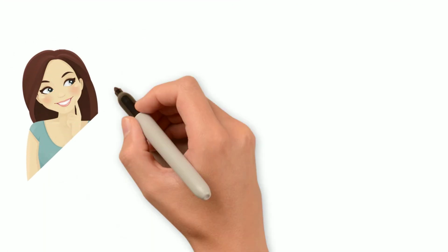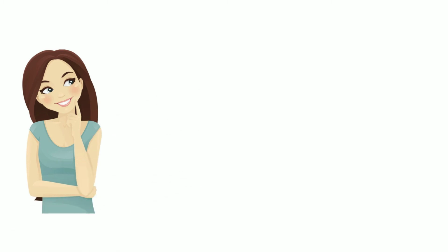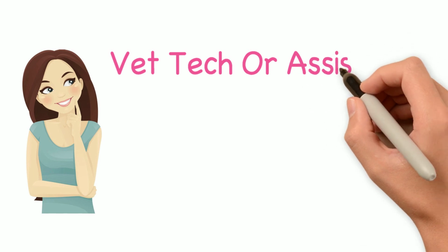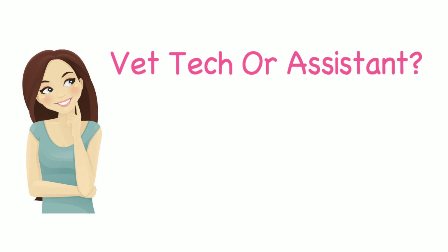I hope this helped you to decide what career to choose, a veterinary assistant or a veterinary technician. In my opinion, if you're serious about veterinary medicine and really want to work in this field, I would go to school for vet tech. Between going to school for an assistant or tech, I would spend the money on a tech degree.